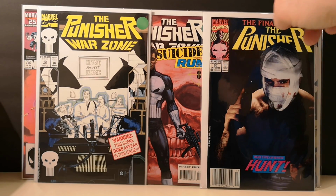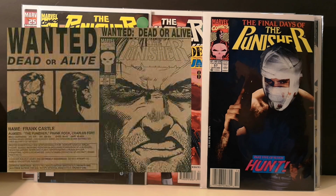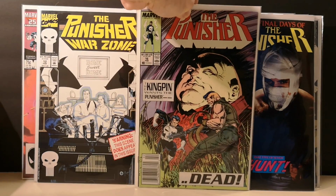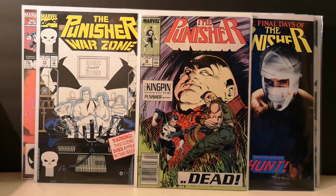And this one here, if you get the direct edition, actually has a brown paper cover on it with the picture of the Punisher on it. So it's kind of cool to see it without the cover, so I'll have that to compare. As well, an upgrade here for myself, and that's also UPC, which I didn't have. Another upgrade.